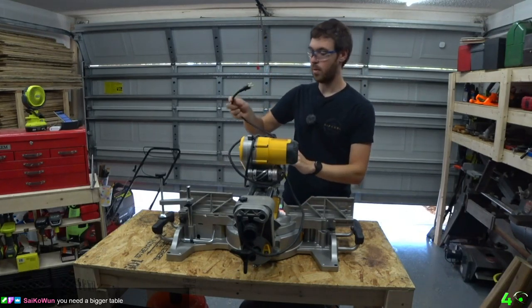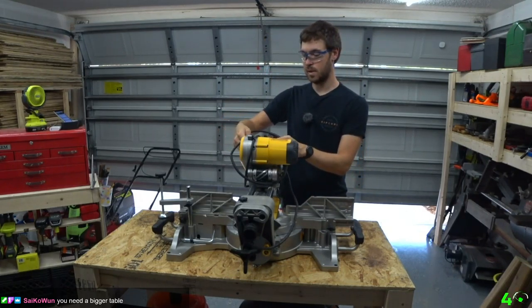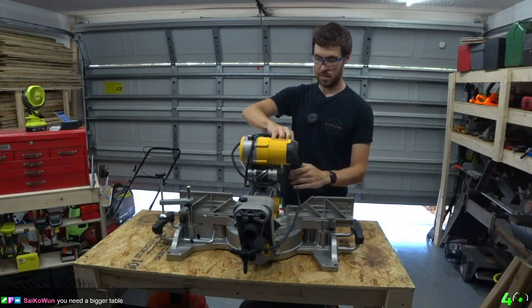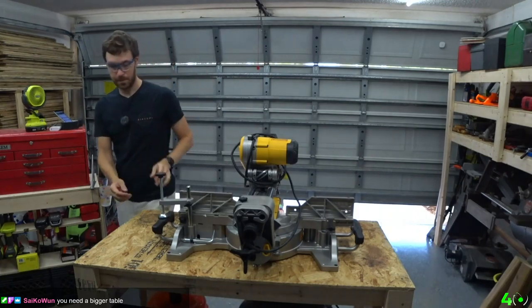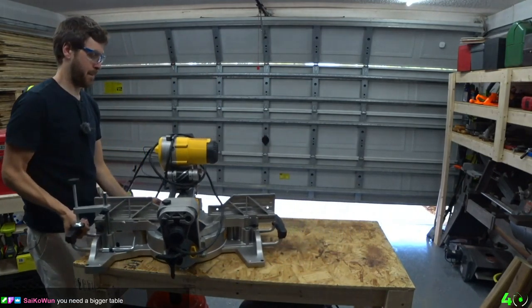Need a bigger table. Well, remember when I was going to build multiple ones of these? I just haven't gotten to it yet.